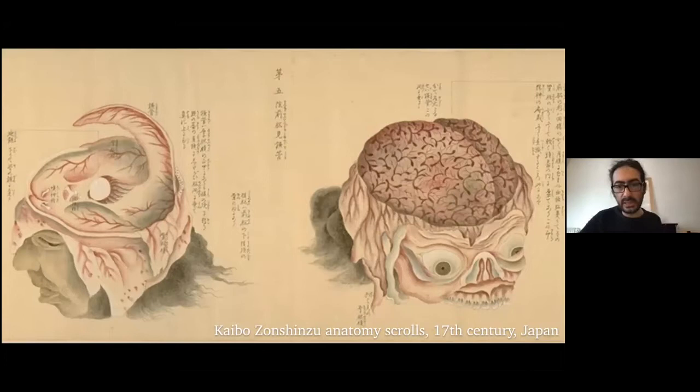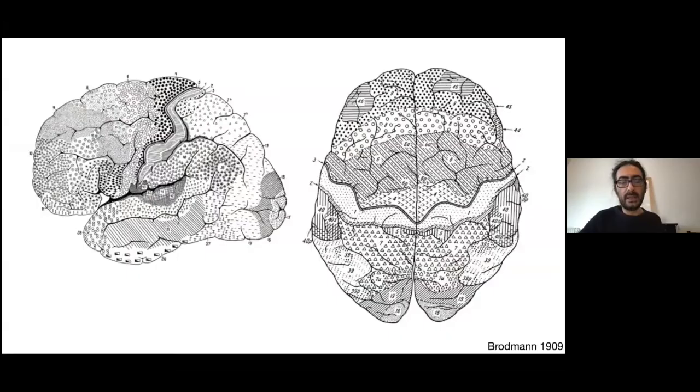Luckily, through the methods developed by Golgi and the way in which Brodmann used them, we now have this knowledge about the different ways in which different regions of the neocortex are organized. So depending on the number of layers, depending on the type of cells, their size and distribution, and also the connectivity patterns, we are able to distinguish these regions.